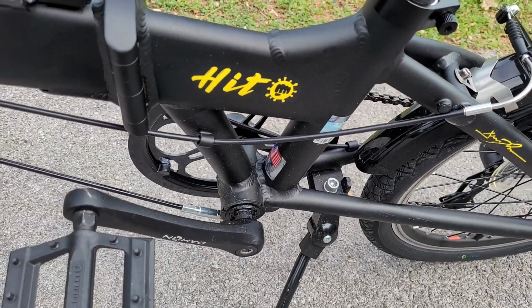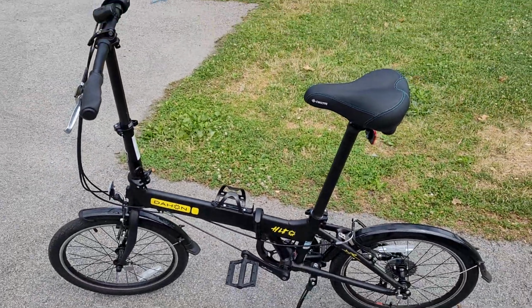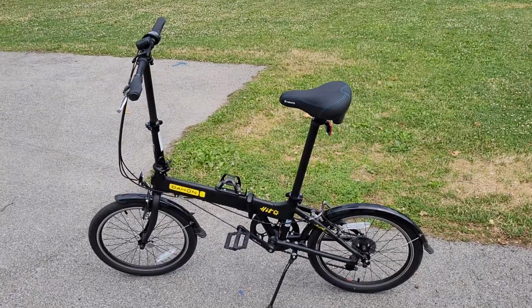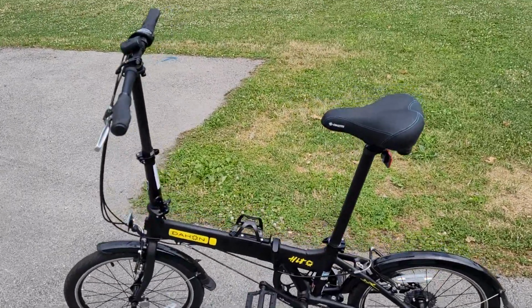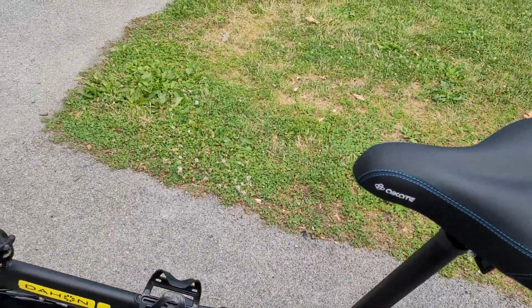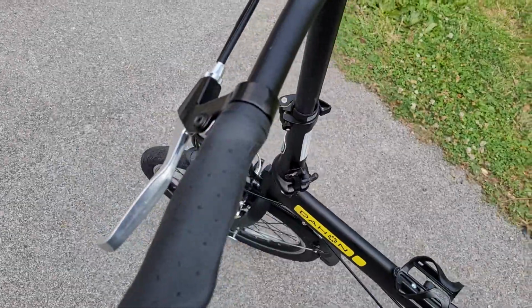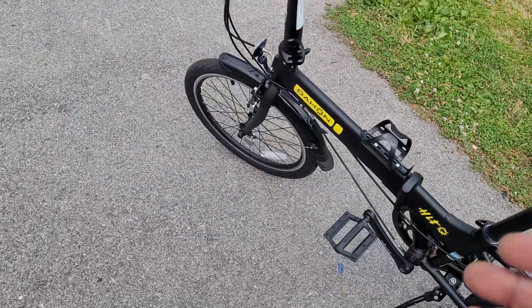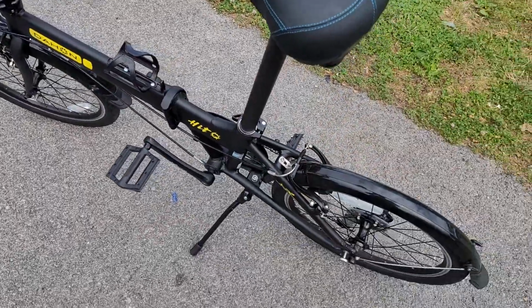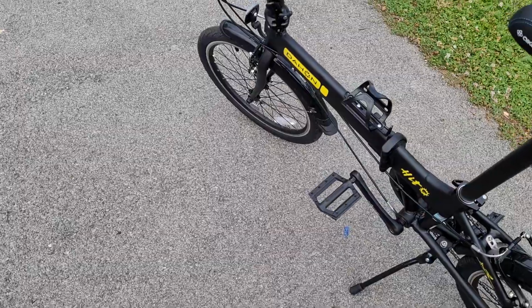Let's talk about the special features of this very already unique bike because it's folding. Not many people have folding bikes. Most people have regular bikes. But let's talk about this folding bike, okay? Folding bikes are a little bit more expensive. Let's say add $200 to the price of your bike. Why? Because you pay for that convenience of being able to carry your bike onto a train or a bus and have it sit right next to you, nice and compact.